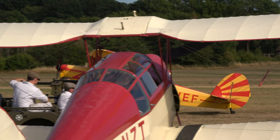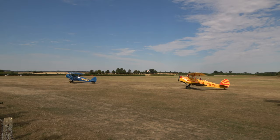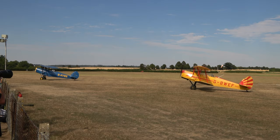Is there anybody here who hasn't seen Reach for the Sky? Put your hand up, anybody who hasn't seen Reach for the Sky? There's about three of you. Okay, well, this is the aircraft that features in Reach for the Sky.